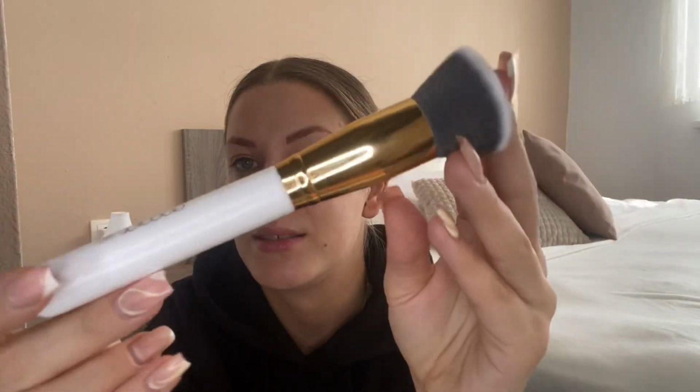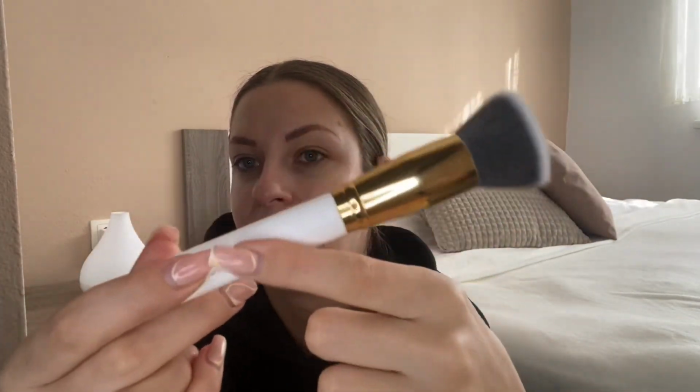Just when you touch them, I feel like it's good quality. It doesn't really feel bad. It doesn't feel cheaply made. And the weight is also kind of decent. They're not heavy, but they don't feel cheaply light either. So to be honest, I like the way they look. They're gold and white. I feel like the details are very cute, just like gold here, of course, white here. And I'm going to be trying these brushes out today.